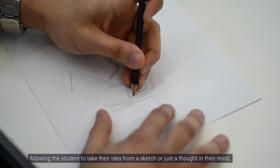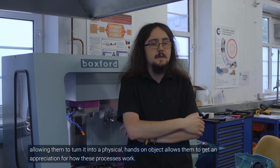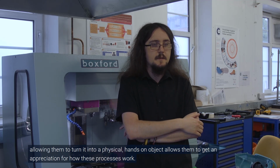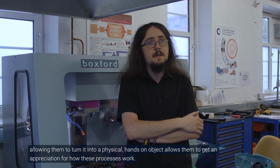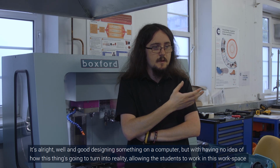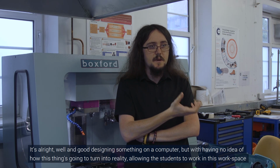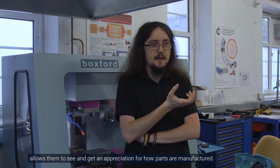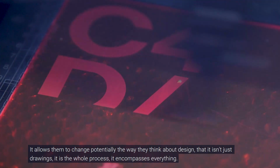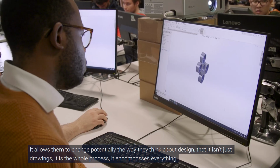Allowing the student to take their idea from a sketch or just a thought in their mind and turn it into a physical, hands-on object allows them to get an appreciation for how these processes work. It's all well and good designing something on a computer, but with no idea of how this thing's going to turn into reality. Allowing the students to work in this workshop space allows them to see that and get an appreciation for how parts are manufactured. It allows them to change potentially the way they think about design, that it isn't just drawings, it is the whole process, it encompasses everything.